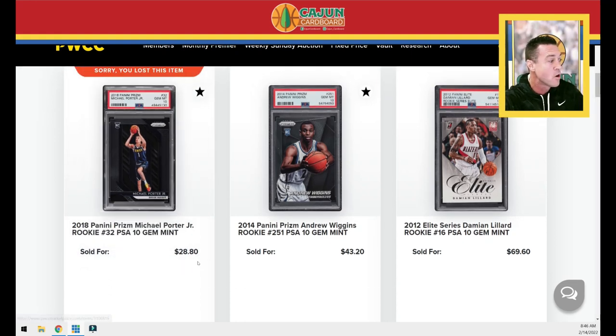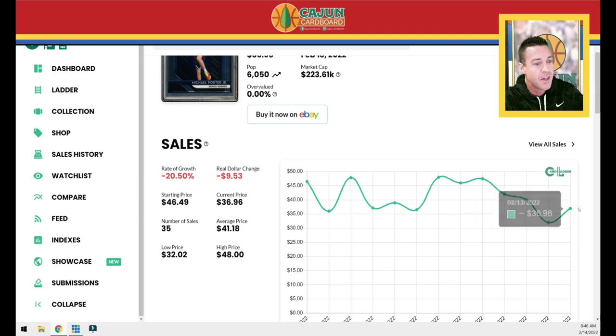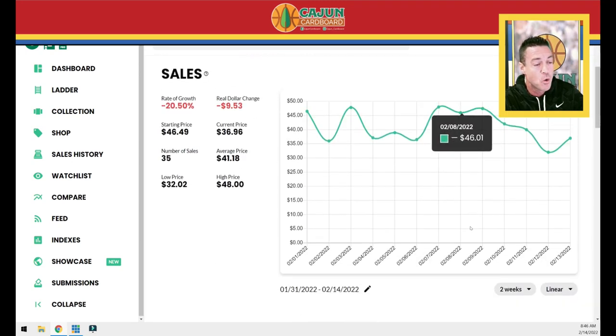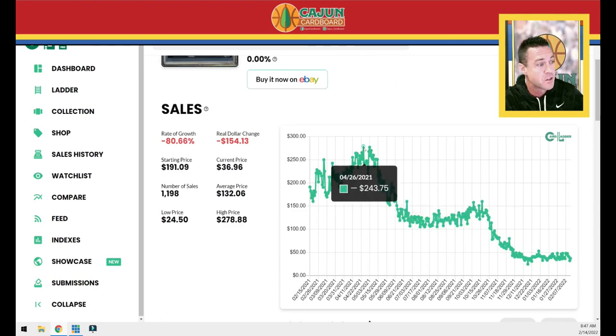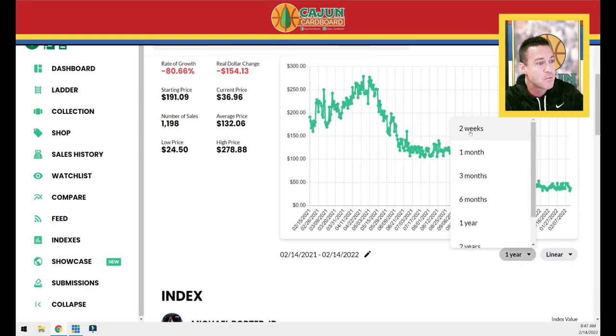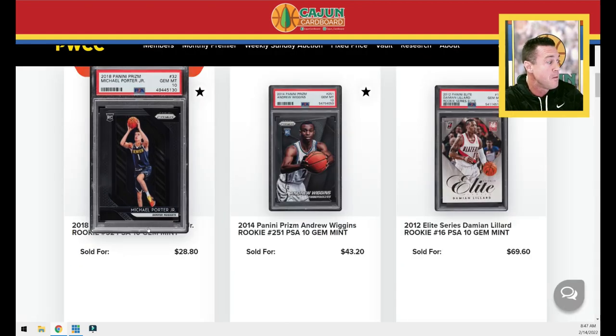PSA 10. The card sold for $28.80, and that includes the buyer's premium. If we look at his graph, that's actually not the lowest it's sold for, but it is the lowest it's sold for, at least in the last 2 weeks. But for $28.80 for a player who apparently may be coming back this year, when the card once sold for $278, that's a pretty good pickup if you ask me. So $28.80 with buyer's premium for that.